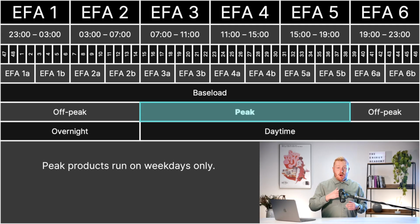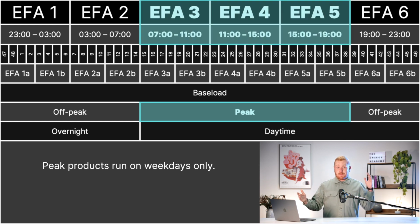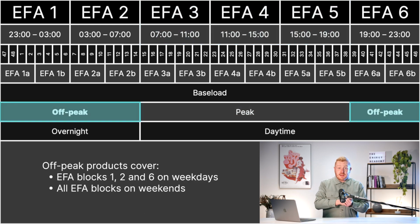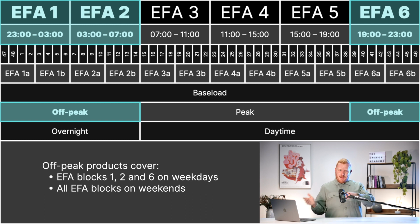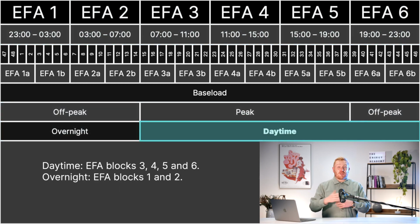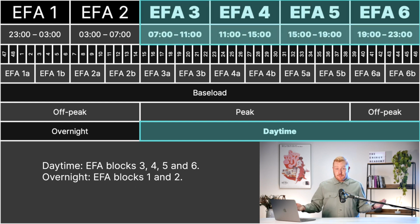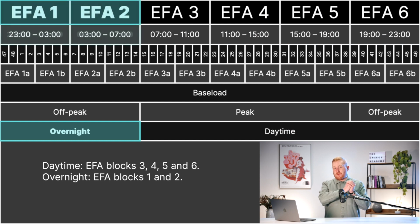Peak products run on weekdays only, from 7 a.m. until 7 p.m. across ether blocks 3, 4 and 5. Off-peak products take in ethers 1, 2 and 6 on weekdays, so 7 p.m. until 7 a.m, and all 6 ether blocks on weekends. Then you've got daytime and overnight products. Daytime products run across ether blocks 3, 4, 5 and 6, so from 7 a.m. until 11 p.m, and overnight products take in ether blocks 1 and 2, so from 11 p.m. until 7 a.m.